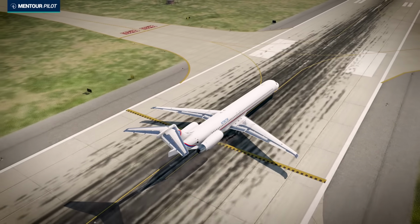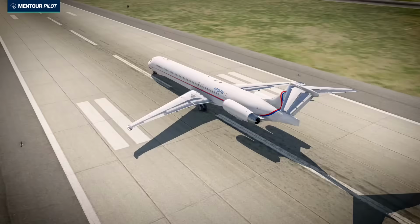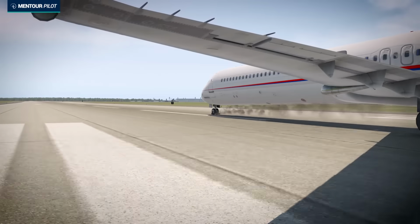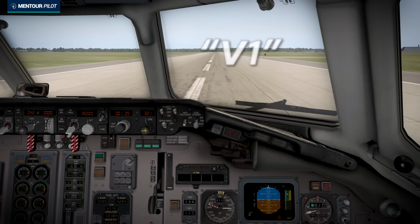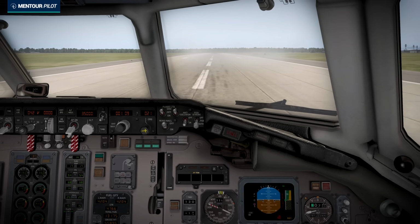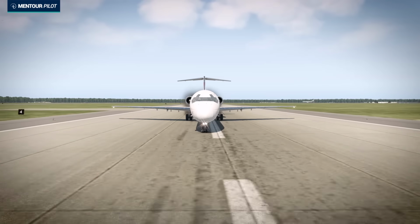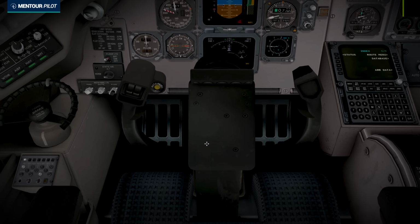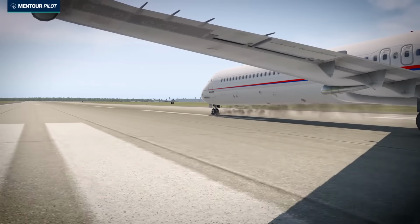For the first 40 seconds of the takeoff roll, everything is as normal. There's no indications of anything being out of the ordinary. The check airman calls V1, and then, as they had discussed previously, they delay the rotation a little bit. So 6 seconds after he calls V1, he calls rotate. The captain starts trying to rotate the aircraft, but after about 3 seconds, he recognizes that something is severely wrong.